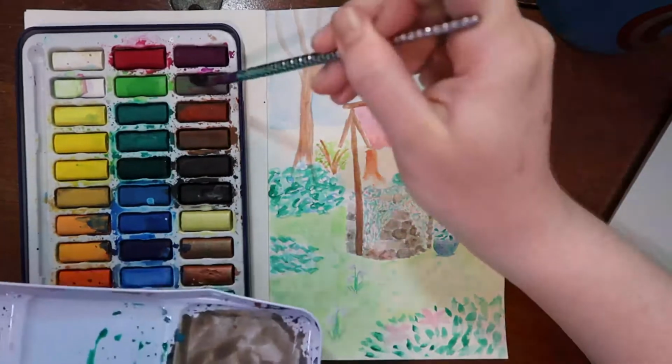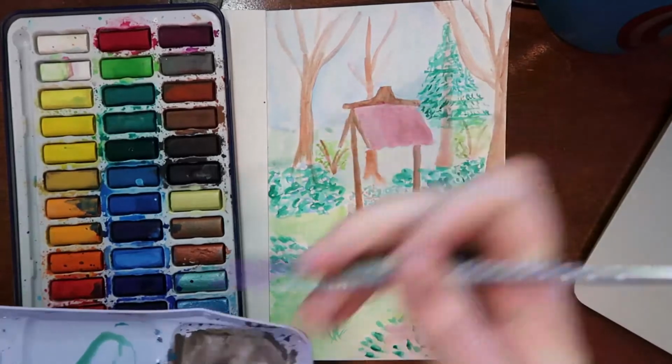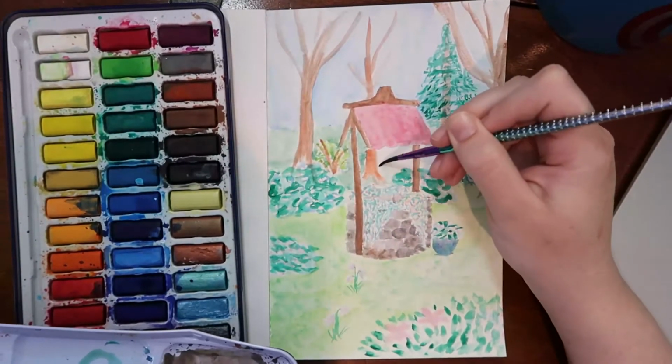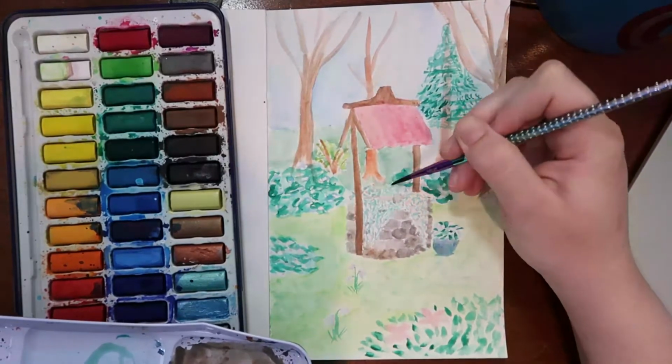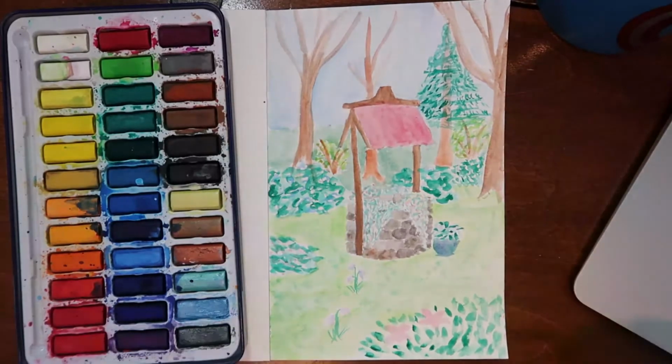I also added little bits of variation by adding a little bit more black or a little bit more brown to some of the stones, so that they wouldn't all be exactly the same, because of course if you're building out of just whatever stones you can find, they're not all going to be the exact same color.